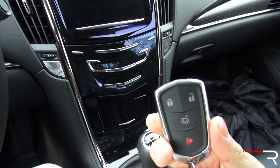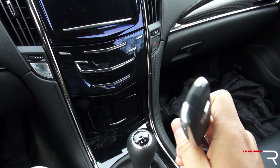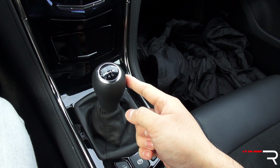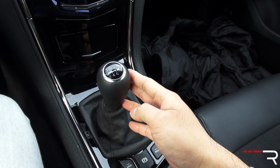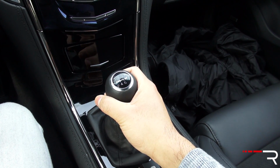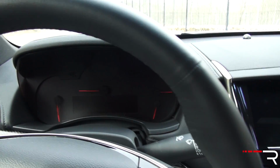Now you can see push button start is standard on every ATS-V, so all you have to do is keep this Cadillac key fob inside the vehicle at all times. Now my tester has the awesome 6-speed manual transmission. You can also choose this vehicle with an 8-speed automatic that's basically the same transmission from the Corvette. This is a similar transmission as what you'll find in a Camaro, but all you have to do is put the clutch in and then push the button right here to start the engine.